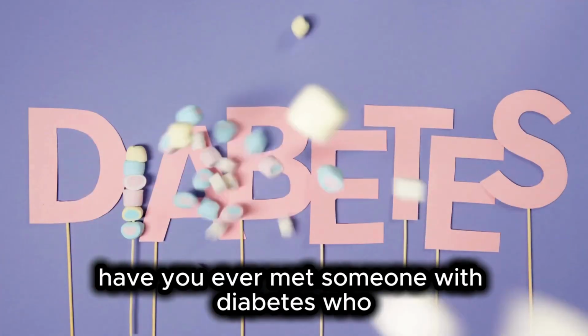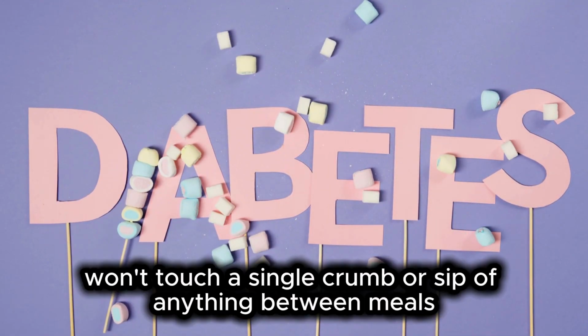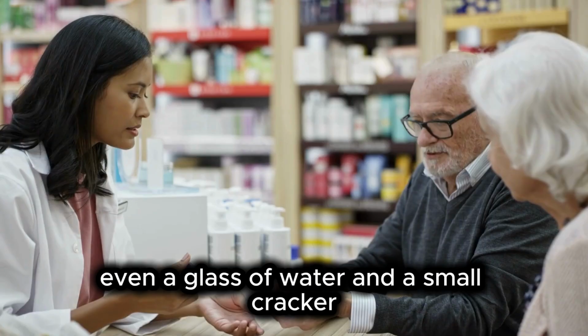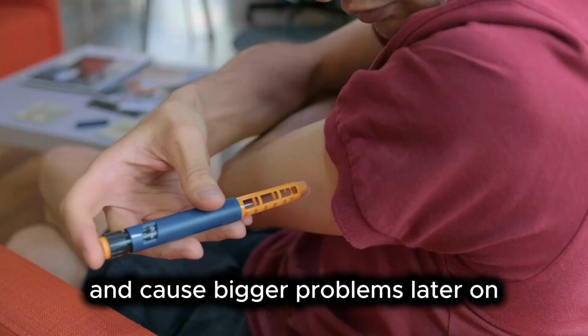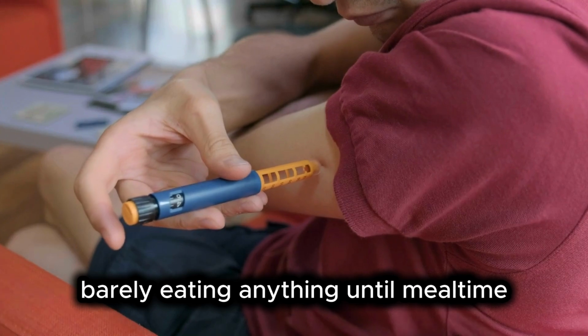Have you ever met someone with diabetes who, despite being absolutely starving, won't touch a single crumb or sip of anything between meals? They're scared to eat anything, even a glass of water and a small cracker, because they worry their blood sugar might spike and cause bigger problems later on. So instead, they tough it out, barely eating anything until mealtime.